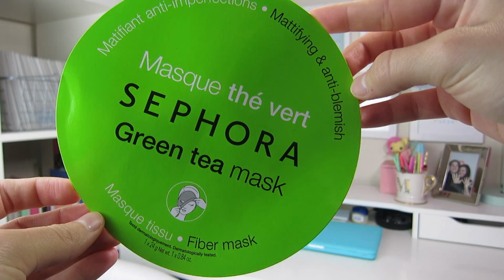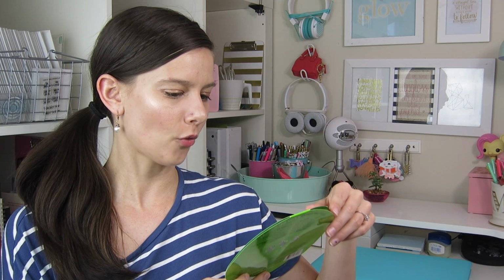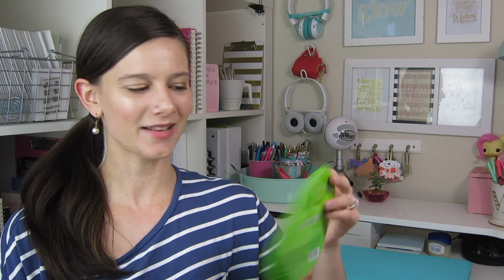And the next thing is the Sephora Green Tea Mask, and this is one of the face sheet masks. And this is for mattifying and anti-blemish. And it was my very first sheet mask, and it was a lot of fun. It was definitely really interesting. And I was actually a little surprised. I don't know why, but I wasn't expecting it to be wet.